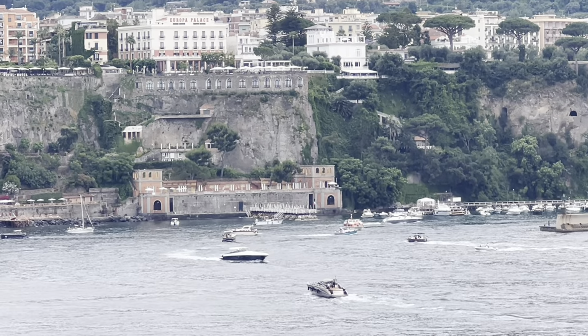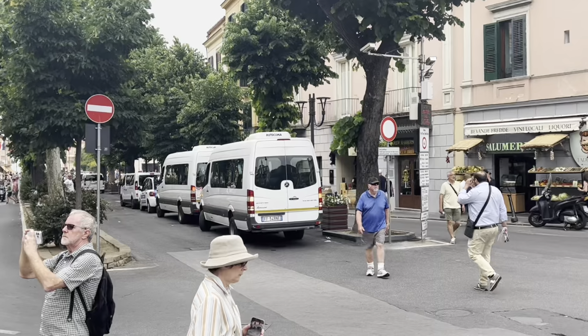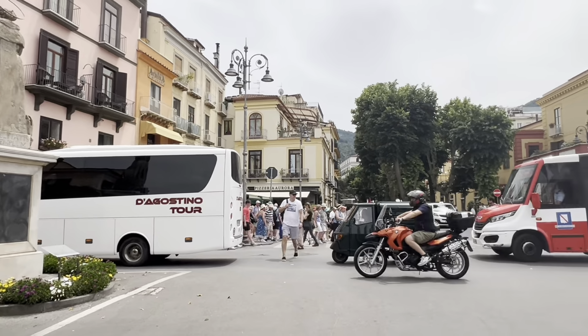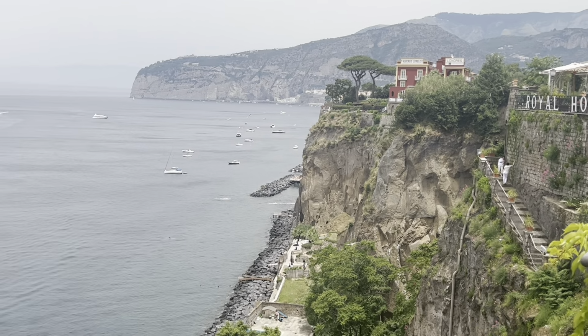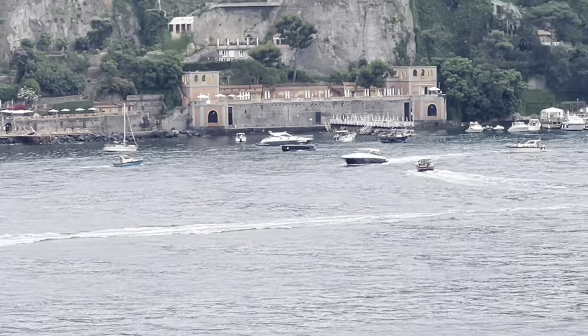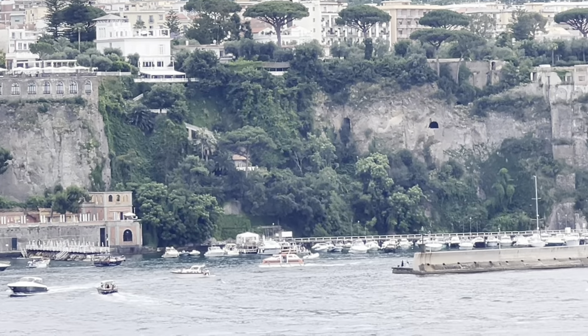Sorrento is a very popular holiday destination in itself, but there were lots of excursions if you want to take a coach trip along the coast to areas such as Positano, Amalfi, Capri, Ischia, and Naples. It's my first time in Sorrento and it's somewhere I've always wanted to visit, so I've chosen to give the excursions to the other areas along the coast a miss and to explore the town.